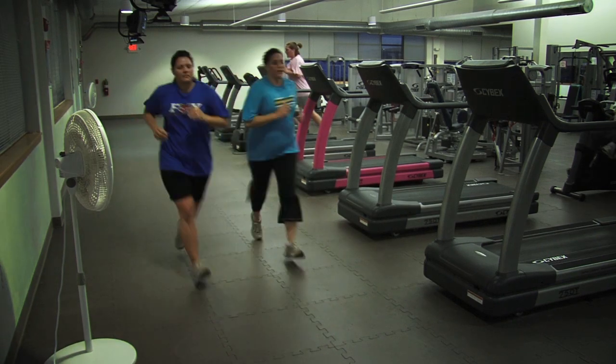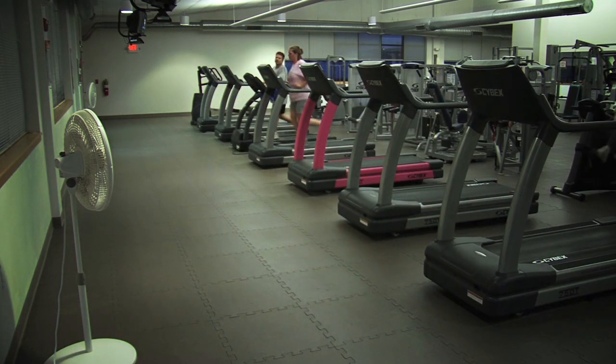You need a heart that's beating to worry about lungs and worry about kidneys. And it's serious in the sense that the strength of your heart determines how long you live.